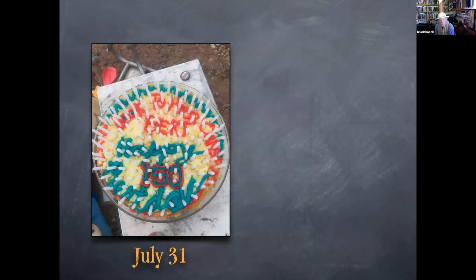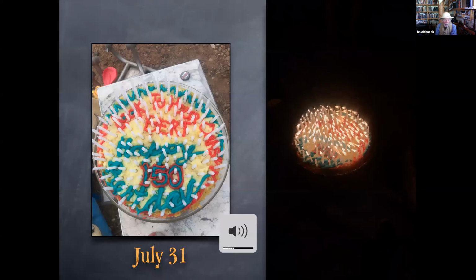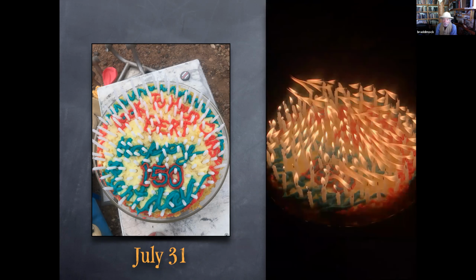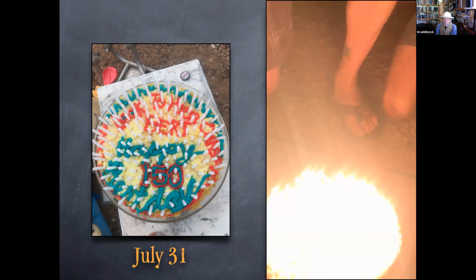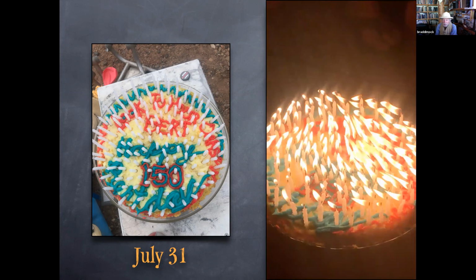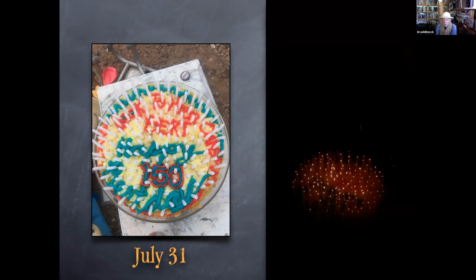On his 150th birthday, we took the boat up to Lee's Ferry and had 150 candles going on the cake there. You wouldn't think you could get 150 candles burning all at once, but you can. And got everybody on the ramp around there ready for one big mighty blow. And happy birthday, Bert Loper.